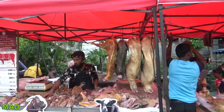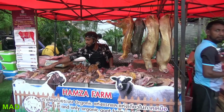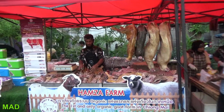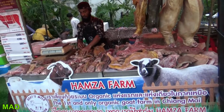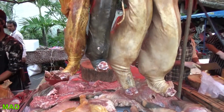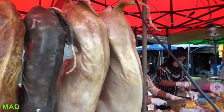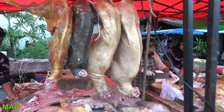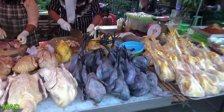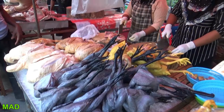Something I've never seen in a Thailand market before. Sheep and goat, yeah? You have sheep too? It's frozen, you can see, huh? Look at the little tail. Oh, black chicken. Black chicken. Magical powers this one has. Good for when you're sick.